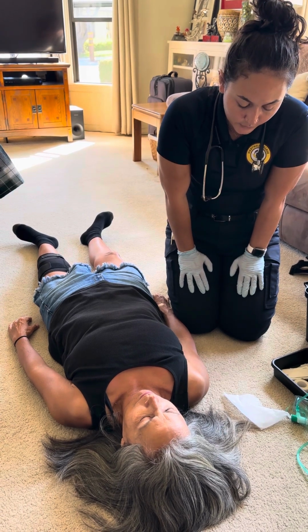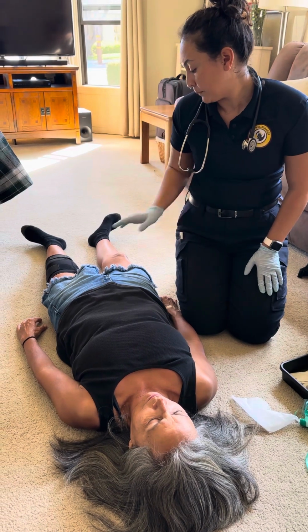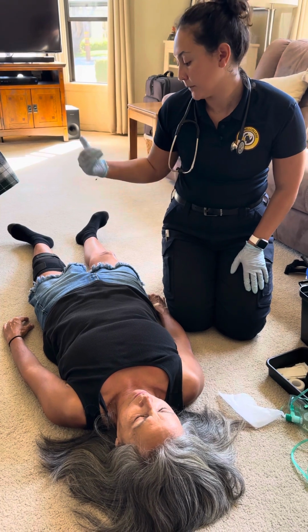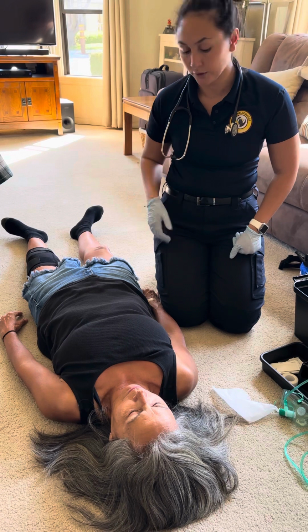I am going to assess any life threats. She does have a femoral bleed to the right lower extremity. I'm going to have my partner come over and place a tourniquet and time stamp it, and that does appear to control the bleeding.